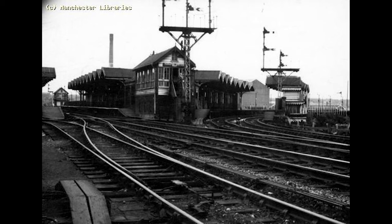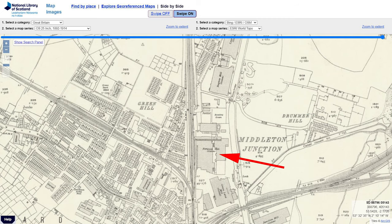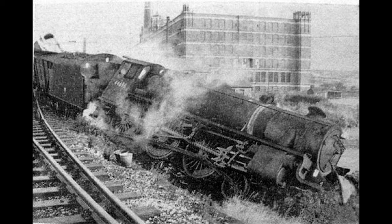Luckily, the guard had seen what was going to happen and applied the fitted brake, but too late to stop him going over the embankment and into Hunt and Mosscrop Yard. The driver and fireman jumped out of the way before it went down.